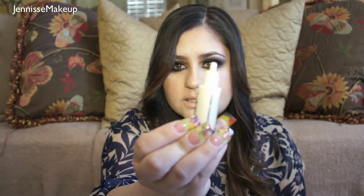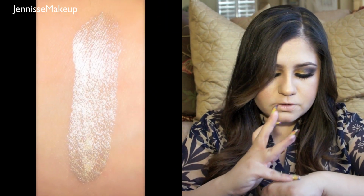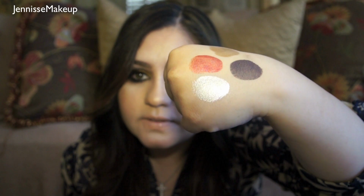For highlight, I like using Stardust. And as you can see, it looks white in the container, but I'll put some right here on my hand and mix it up a little. There we go. So see how it goes on, really shimmery, just a perfect highlight. I love this thing. Oh, love it. I am obsessed with this stuff.